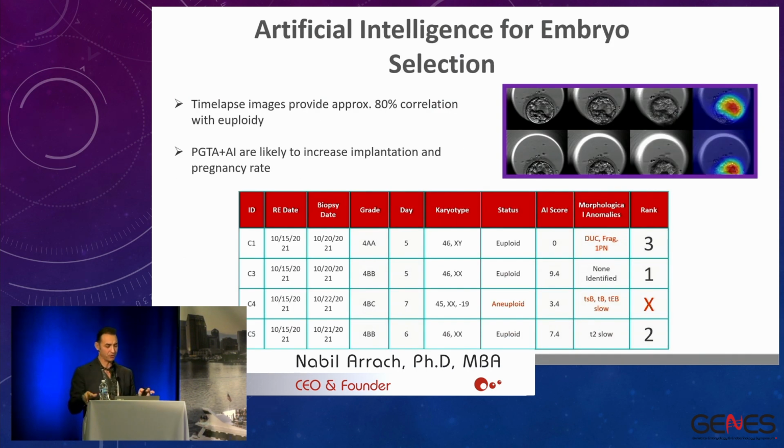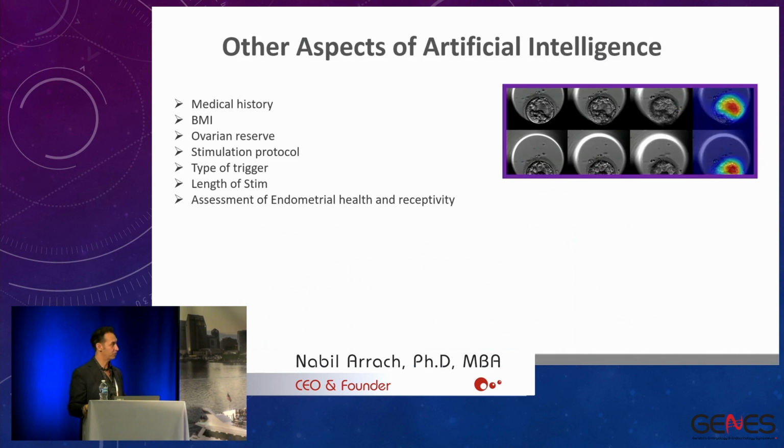From an embryo perspective, the way it would look in our testing is that you will have the typical reports, but in addition you will have the kinetics of the embryo, and you will have the AI score based on whatever you have designed. And then there is a ranking system, and you choose the embryo that is euploid but also, from an AI perspective, is more correlated.